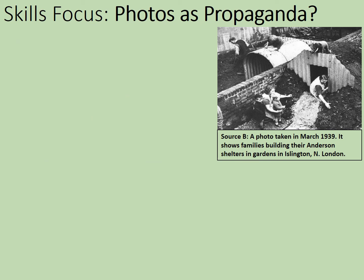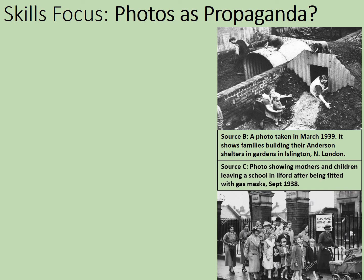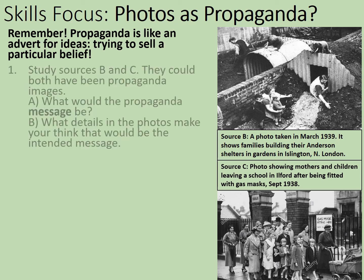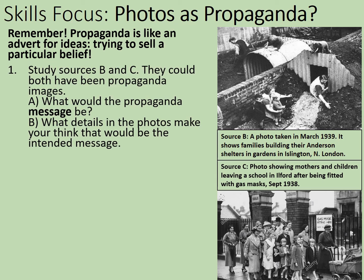Now let's consider photographs as propaganda. There's source B again. Here's source C, a photograph showing mothers and children leaving a school in Ilford after being fitted with gas masks, September 1938. Bear in mind that's a year before World War II began. Remember, propaganda is like an advert for ideas, trying to sell a particular belief. Study sources B and C. They could both have been propaganda images. A, what would be the propaganda message of each? And what details in the photos make you think that would be the intended message?